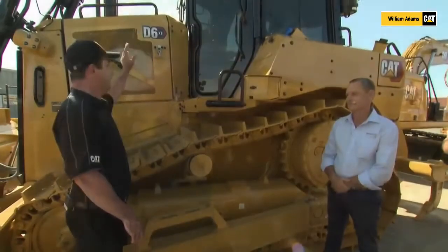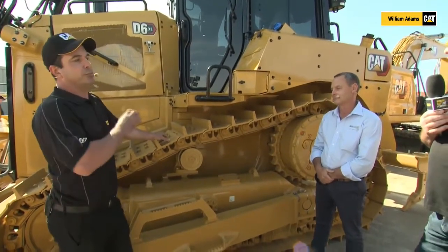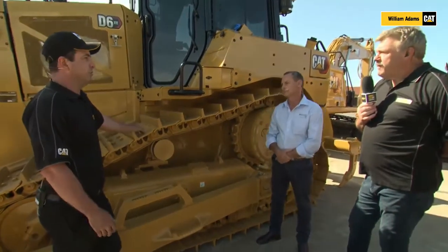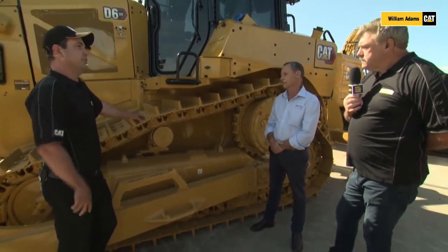Well, this is the new D6 XE. Do you know what the XE stands for, BT? No idea. Me either. It's just a prefix they put on there to show that this machine had the most technology on it. So that was the simple answer to that. Yep, it was similar to the GC excavator. They just had to make it an identifier.